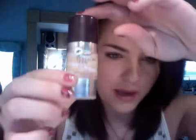The next thing I use is the CoverGirl plus Olay Eye Rehab. It's a 2-in-1 brightening concealer plus Olay hydrating serum, and this is what it looks like. And I got this in 330, which is light, because around my eyes is lighter than the rest of my face, I think.